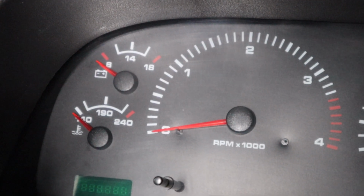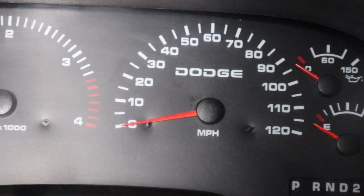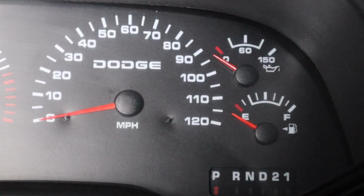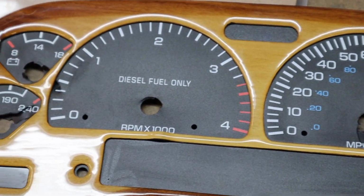All right, everybody, we're completely back together. I really like the red needles. I think they turned out absolutely awesome. They look great. I just like how much more simple this looks. And obviously, since it's new, it's going to look better than the old stuff that was in here.